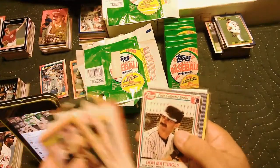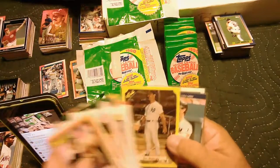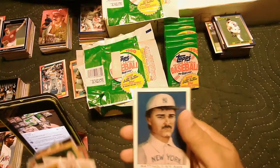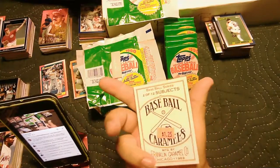Wonder Bread. That's a nice one. I like that. The classic card game. And that one there. I forget where I got that one from.